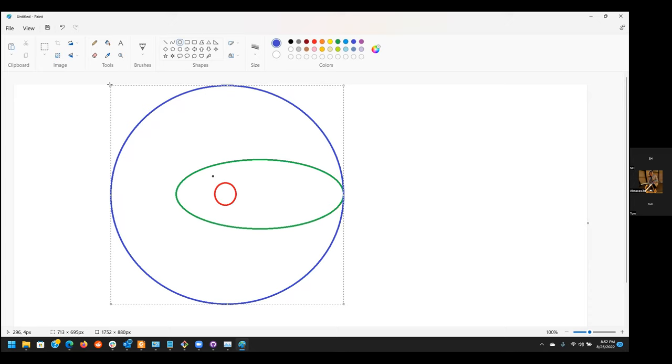So, Tom, help me describe in mathematical terms what I just did. The green is the value of e closer to one, and the purple is the value of e closer to zero. Is that correct? Right. Okay, and e is equal to what? Let me just type it out here.